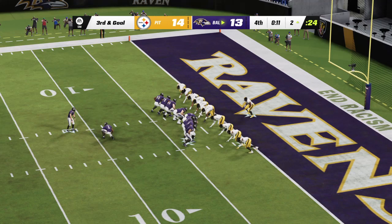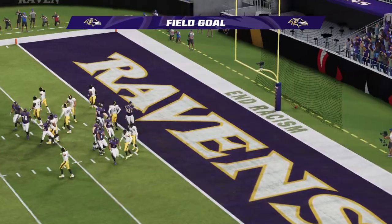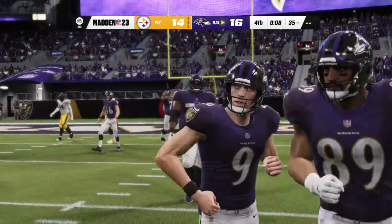So the field goal unit is on the field as this is a big spot right here. This to almost certainly win the football game. And the 10-year vet knocks it through the goalpost, and it's 7. Celebration time on that sideline as they have taken the lead in the final seconds.